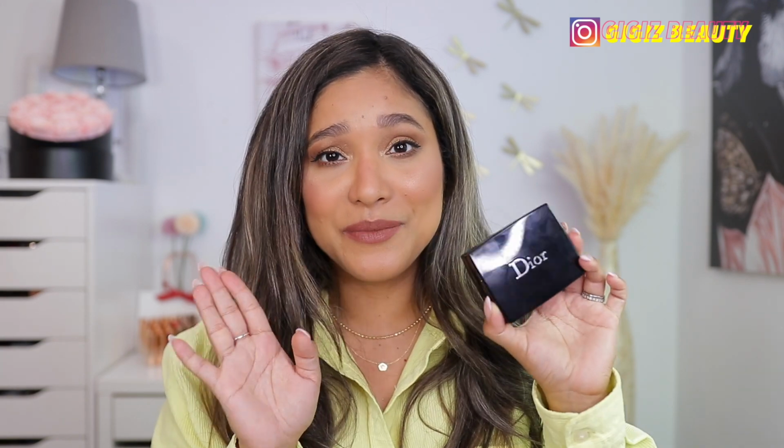So pretty much what I love the most about these palettes is their formula and how easy they are to use. So you can't really go wrong with this formulation by Dior. They're stunning. I feel like you cannot go wrong if you pick something like this. These Queens by Dior are something special, and I do highly recommend you look into them.